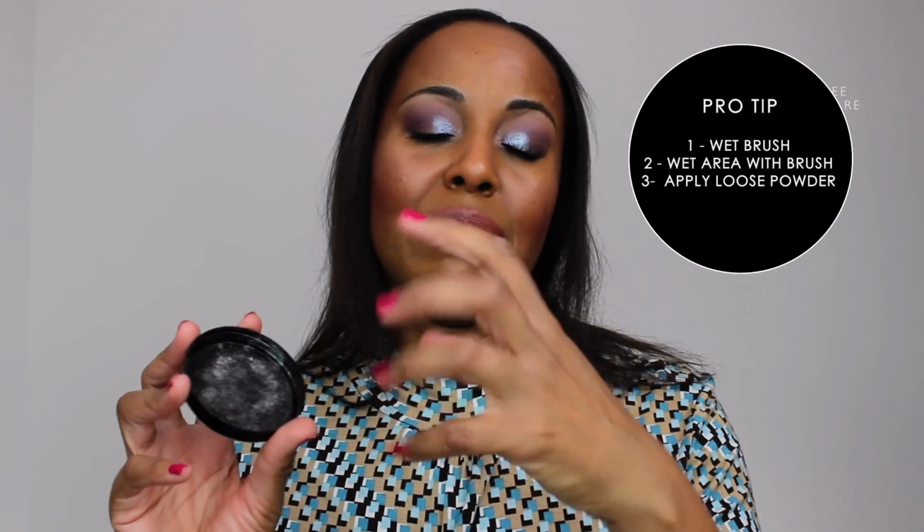If you are not a fan of highlighters in a loose format, I'm just going to give you a tip as far as how I like to do it. So if you can work from the cap, work from that. There tends to be some leftover residue inside. So what I do is I take my brush and I will wet my brush first, just spray it. And then I will take the brush and just on the high points of the cheeks, I actually will go right on my cheeks.